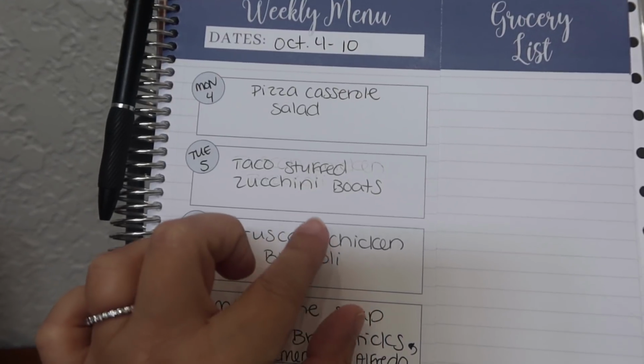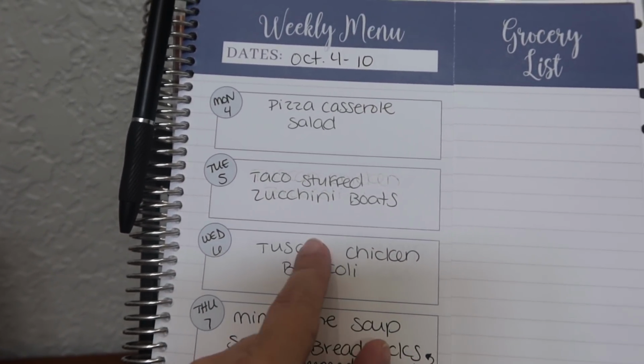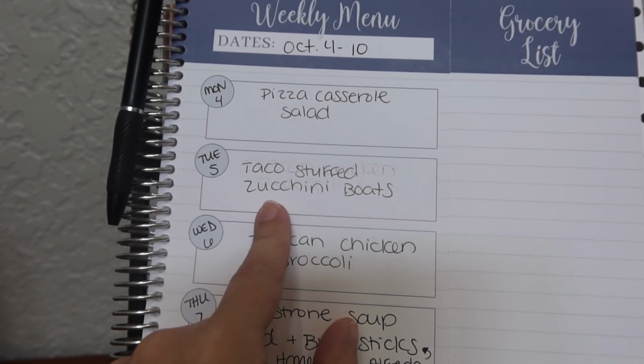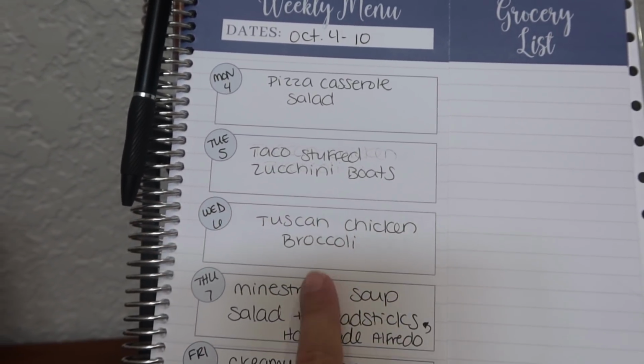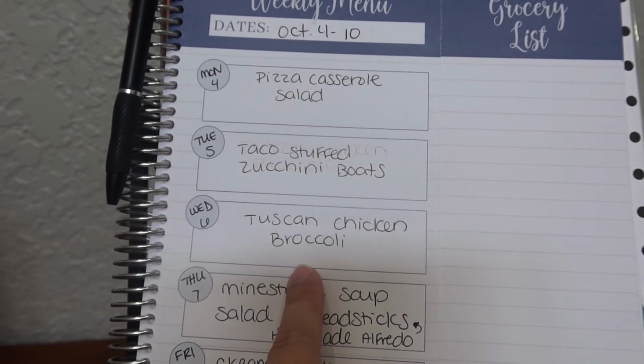I've made different flavorings in zucchini boats before. Don't do it that often, but every time I've made them, we absolutely love them. So I'm excited for this because it's been a hot minute since we've had some zucchini boats. Then we're gonna have a Tuscan chicken recipe, and then we're just gonna have some broccoli on the side.